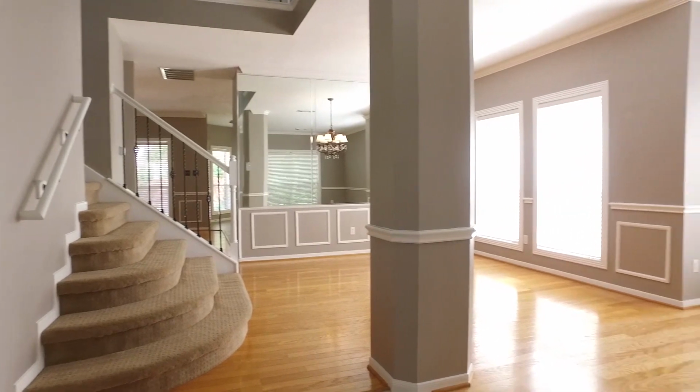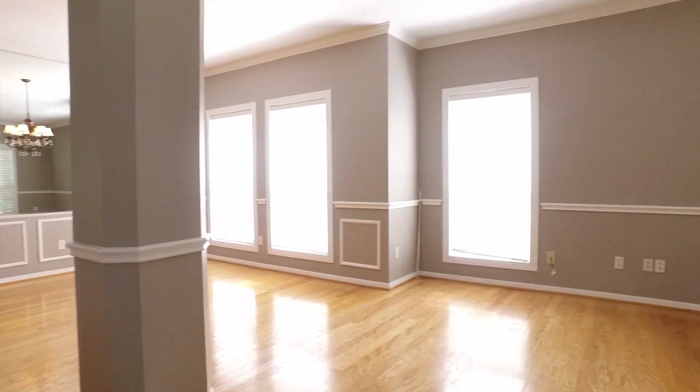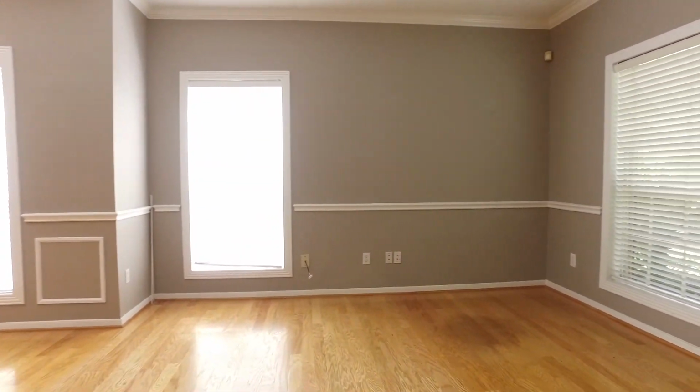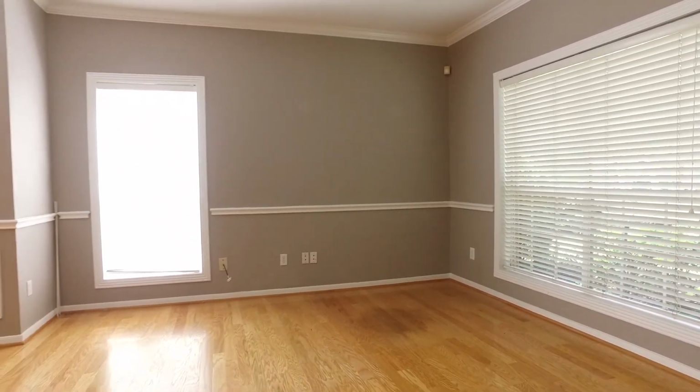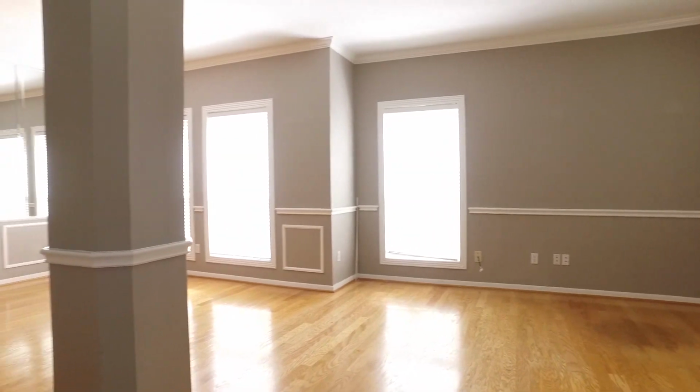What a great room to walk into with all this natural light and wainscoting along the wall. There's a nice beam just before the staircase. 2,617 square feet under the roof.